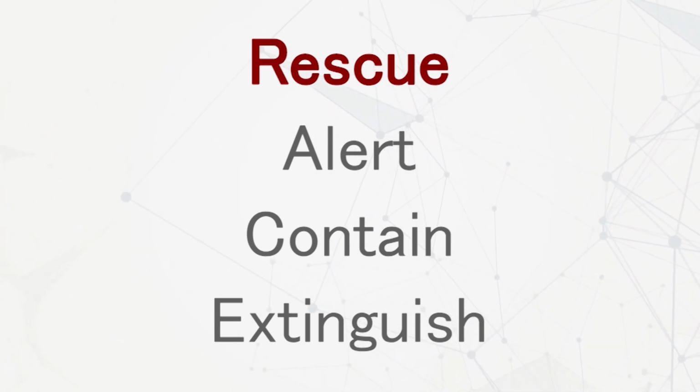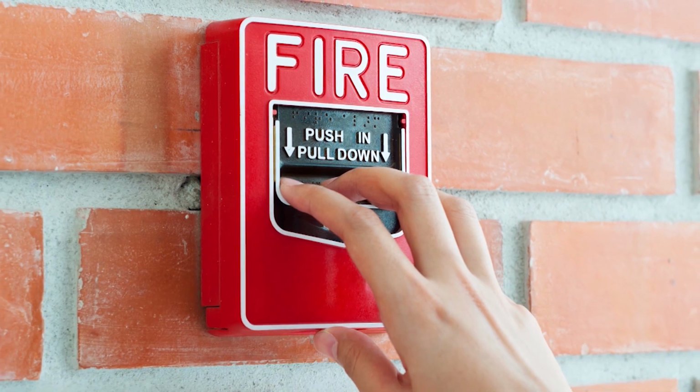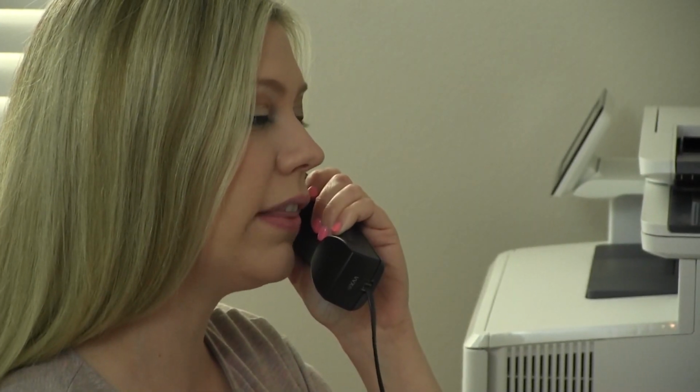Your next step is to sound the alarm. Activate the nearest fire alarm pull station. We want to immediately call 911 and report the location and the extent of the fire.